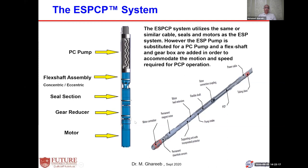But since the ESP motor is a high speed motor, you need to run what we call gear reducers to reduce the speed. And also since the rotor is not running in a smooth way but in an eccentric way, you need to have what we call a flex shaft assembly to convert the eccentricity of the rotor shaft to the right rotation of the motor. I like to show you the hint that currently in the market, yes, technology changed, yes, there is a combination, what we call PCP ESP, and so on.